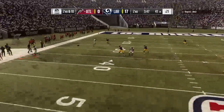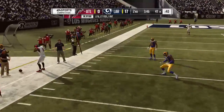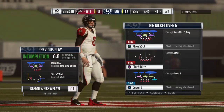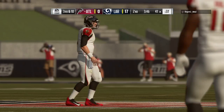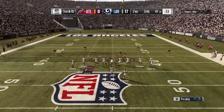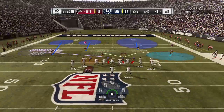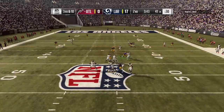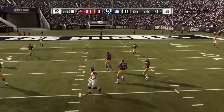Second and 10 now. Ryan. And that is incomplete here. The Pro Bowl wideout Julio Jones is intended receiver. And it's third down. The one thing that I've liked defensively is that they've shown him a lot of different looks here in the first half. They've come after him. They've sat back. I think that's what you need to do to keep an offense guessing. And they certainly have kept them on their toes. That's why they haven't had much success on the scoreboard.